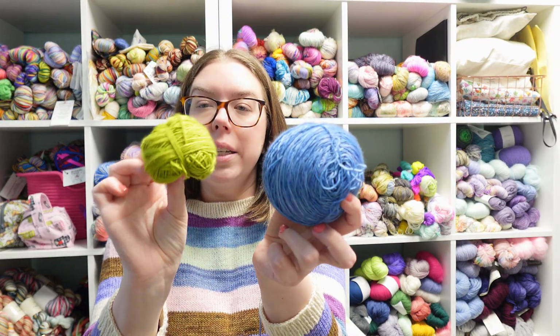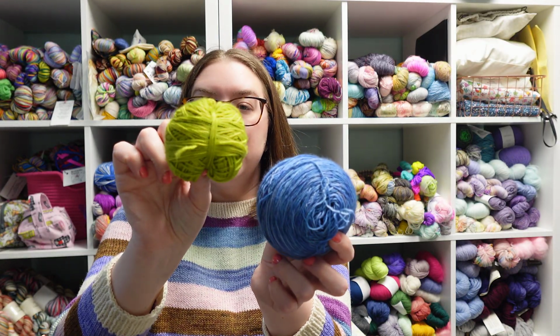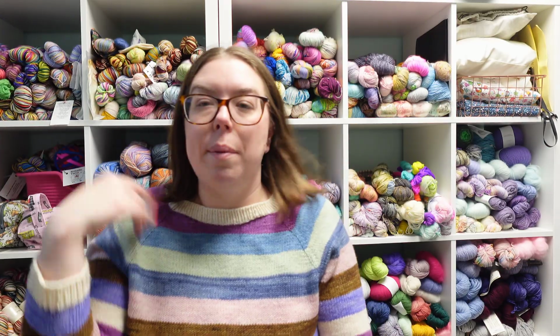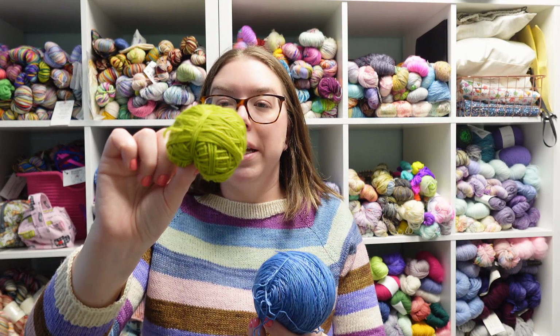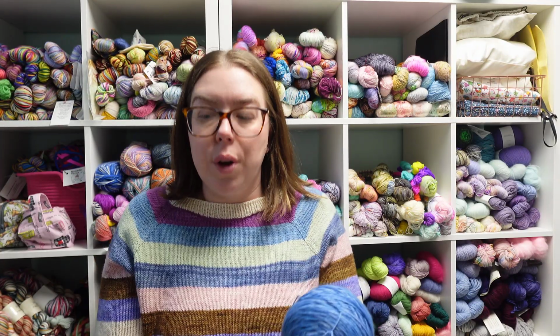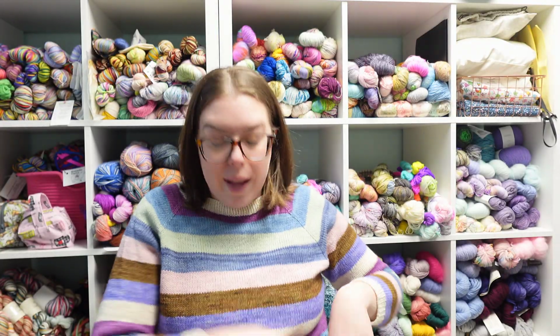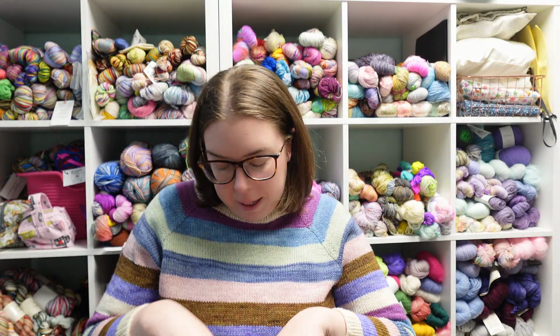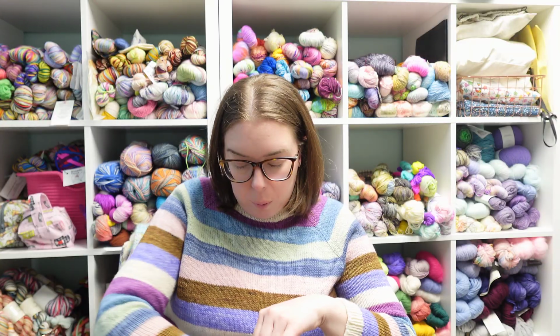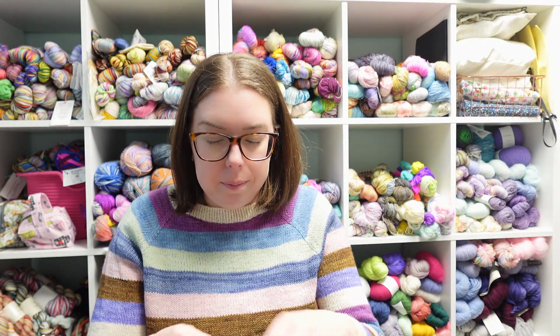And then this is a Gobsmacked mini. I got a set of their minis, like a rainbow set, and this is just one of theirs that I thought was so good. This is going to be for heels, toes, and cuffs. So I can't show you the design because it's a secret squirrel project right now. However, I will show you the back.